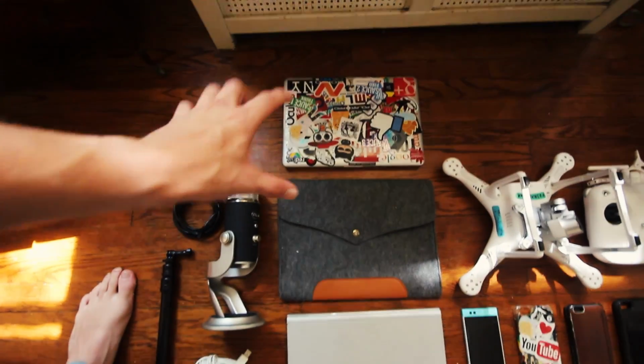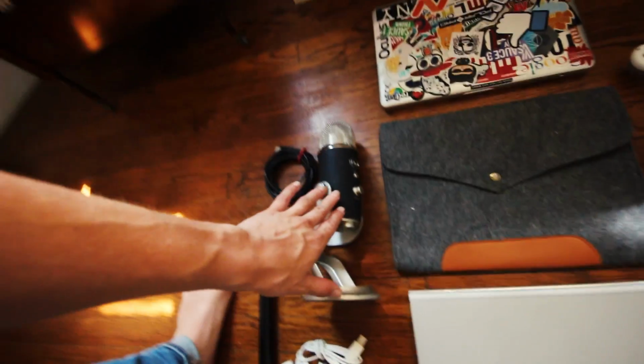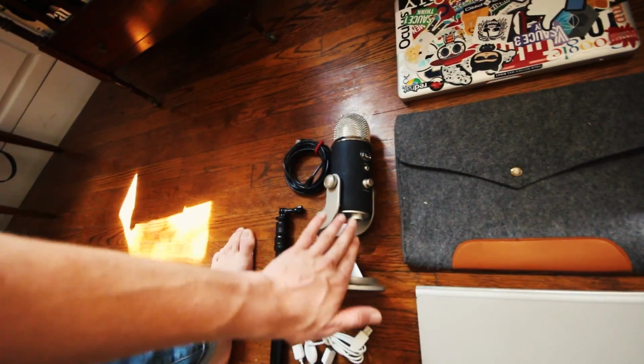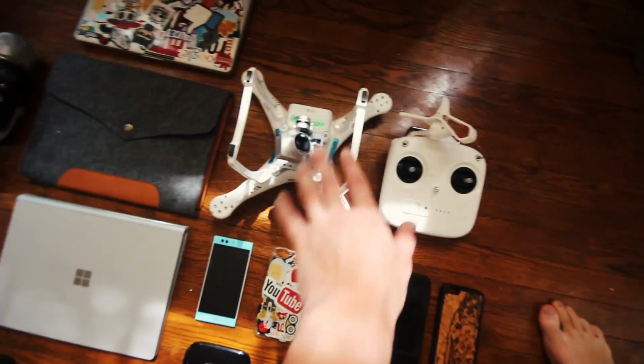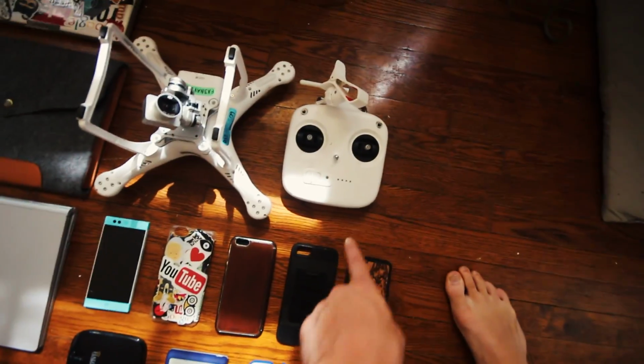This is what I use for podcasting. And to get into podcasting, I've got, I think, the Blue Yeti Pro or something like that. And then this is the cord I use for that. That's great. This is my drone. This is the DJI Phantom 3 Standard. That's the controller with it.